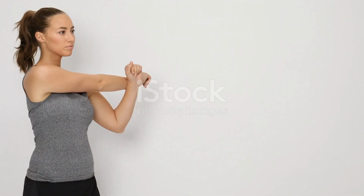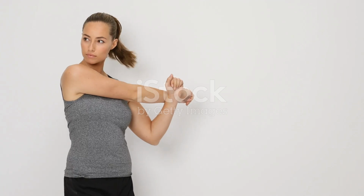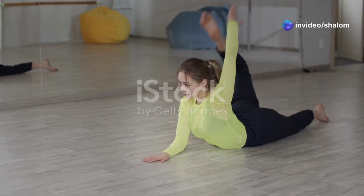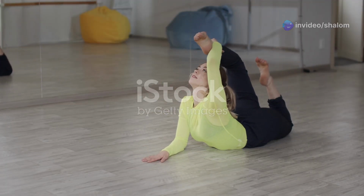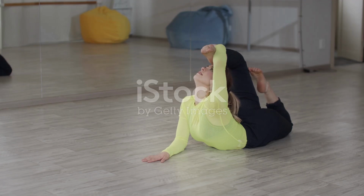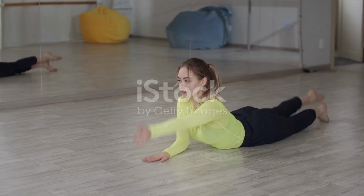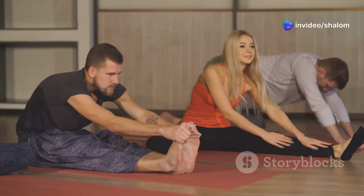Let's start with a gentle warm-up. Warming up is crucial to prepare your muscles and joints for the exercises ahead. It helps increase blood flow and reduces the risk of injury. You can do shoulder rolls and arm circles. These movements help to loosen up the shoulder joints and improve your range of motion. Make sure to do them slowly and with control. This prepares your muscles for the stretches.